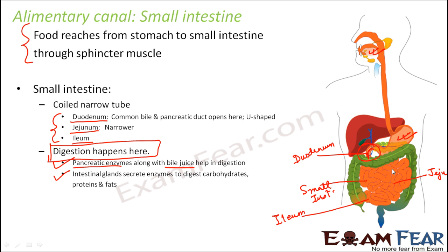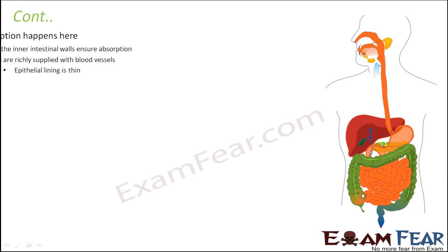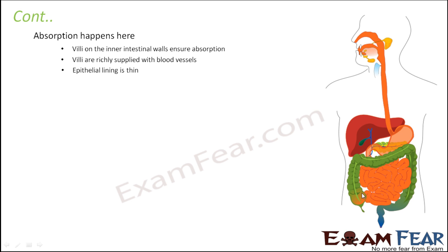Whatever food material has to be digested, gets digested in the small intestine. Beyond small intestine, no further digestion happens. So the start of digestion is at the buccal cavity and the end of digestion happens at the small intestine. After this, what happens? Now digestion is over. So ingestion is over, digestion is over. The next step is absorption. So absorption also happens at the small intestine.